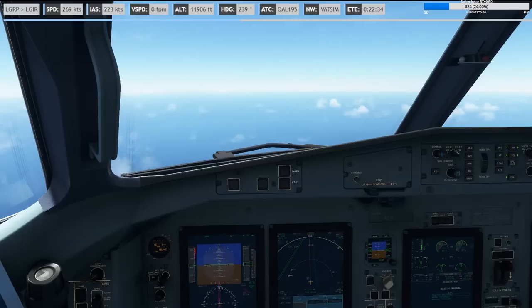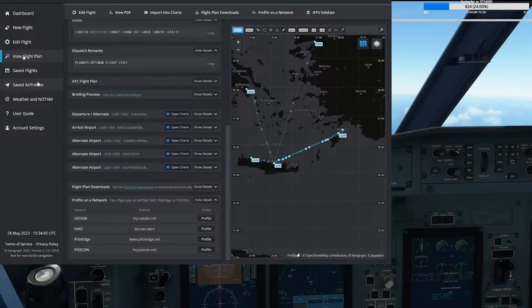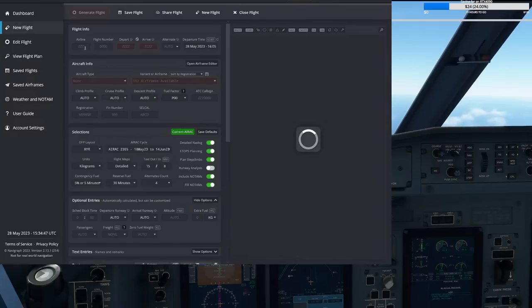Lufthansa 2 November Tango, contact Iraq, 123.975. 123.975, thanks for 18 kilos, 129.